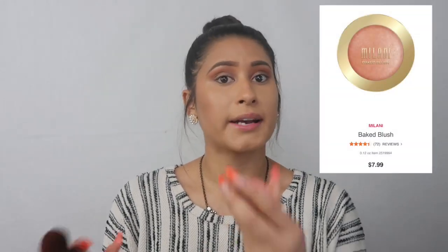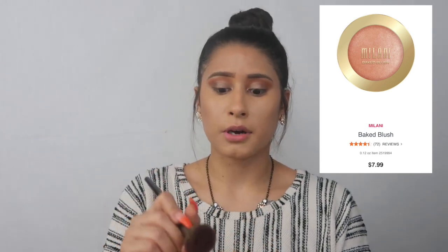So going into blush, I do already use a drugstore one, and it is the same one, the Milani Luminoso. I honestly have never found a blush that is as good as this one. It blends really well. I like to just go in with the beauty blender so that the products can melt in.